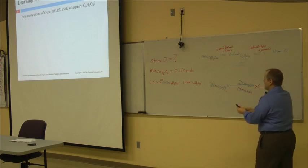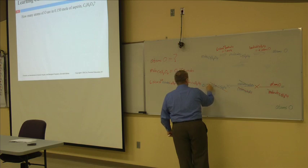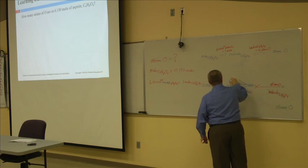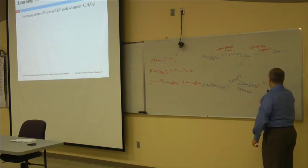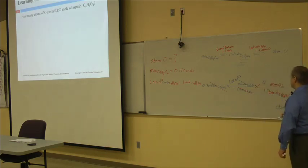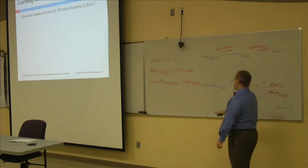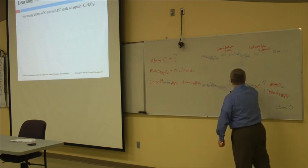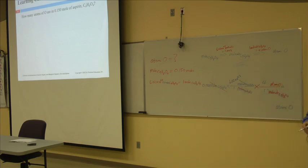Okay, so now we have to put our numbers in. Right here, the number 0.150 goes there. Here, we have 6.02 times 10 to the 23 molecules in 1 mole. And here we have 4 atoms of oxygen and 1 molecule of aspirin. That's how it should look. So you multiply 0.150 by Avogadro's number, and multiply that by 4. If you have a calculator, crank it out for me.